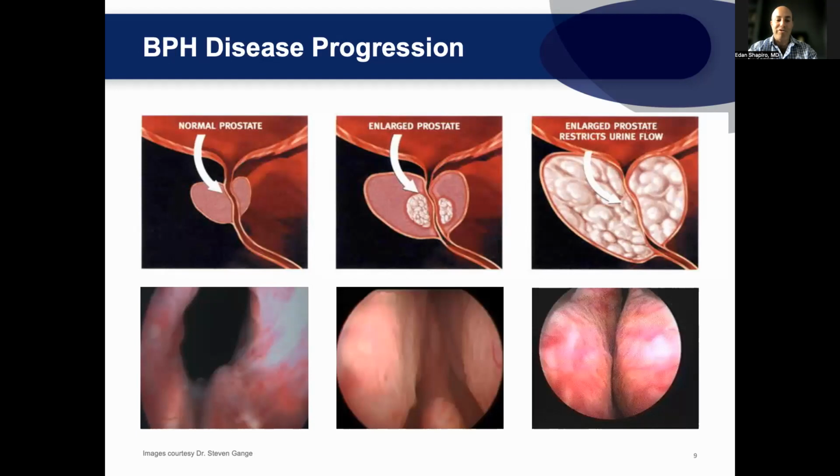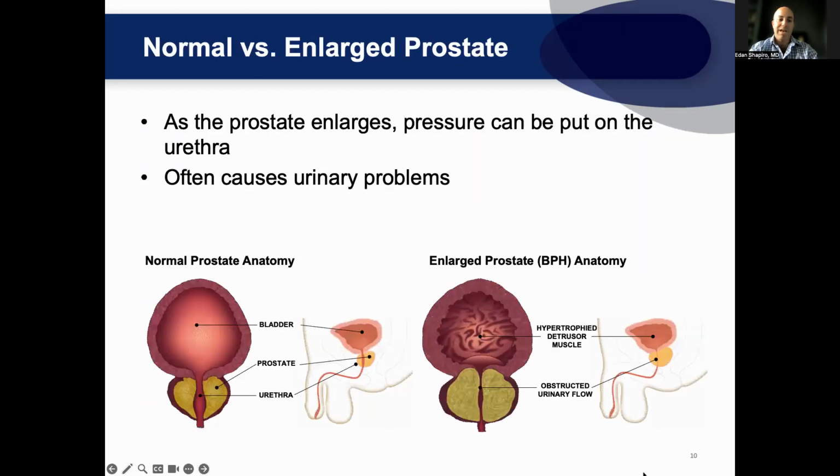As mentioned before, this is usually a progressive disease. The top is a cartoon showing a normal prostate on the top left. And as it enlarges, you can see both that the prostate gets larger, but the other thing that it's showing, both on the top and the bottom, is that this growth starts to impinge on the urethra. The urethra is the tube that goes from the bladder out through the penis. It is where the urine goes. So as this prostate gets bigger, it starts to compress on that. And this can often cause urinary problems.